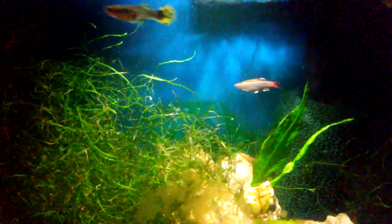I am down to 3 white clouds now, those 3 right there. The last time I showed this tank I had 4 when I added the other fish. 1 has since disappeared. And so I added a male marigold variatus platy, a female marigold variatus platy, a red wag female platy, and I did have a little juvenile black platy, and that has disappeared.